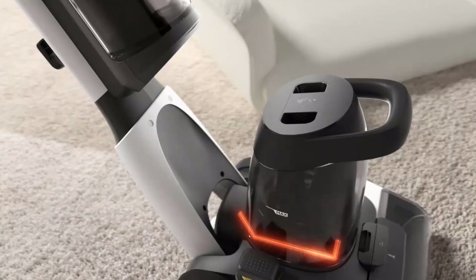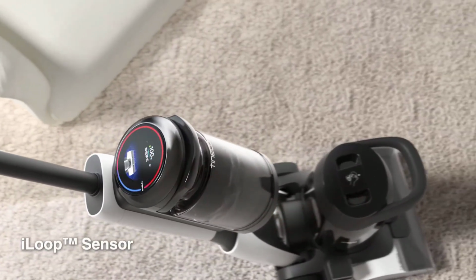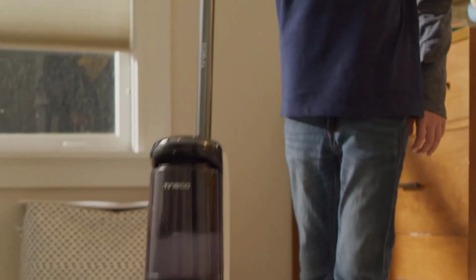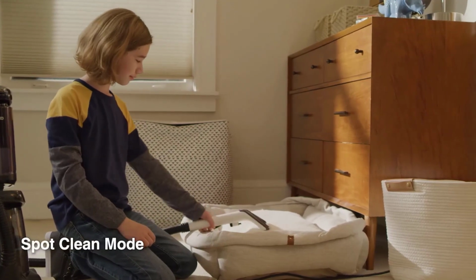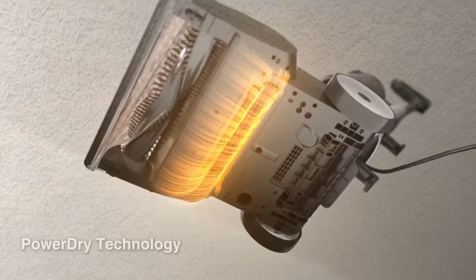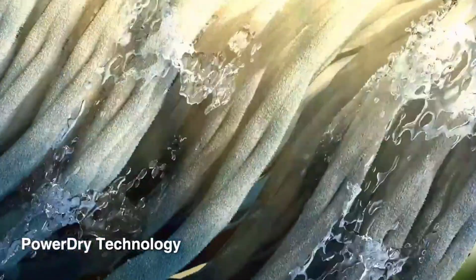picked up. Voice prompts tell you when to refill the clean water tank and empty the dirty water tank, and lights alert you when the area you're working on is clean. Its built-in heater keeps the cleaning solution hot for optimal stain fighting, and the heater helps dry carpets faster, too. In our tests, we found this model cleaned carpets very well and was much easier to maneuver than bigger machines.